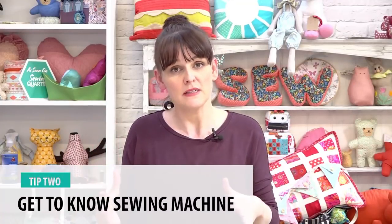So spend an hour or an afternoon trying out buttonholes and various stitches and just get to know what it can do, because then when you've tried them, you know you can bring things into projects and make life easier a lot of the time. And my third tip would be try and sew when there's somebody else around so that they can keep you supplied with fresh cups of tea so your sewing's not interrupted.